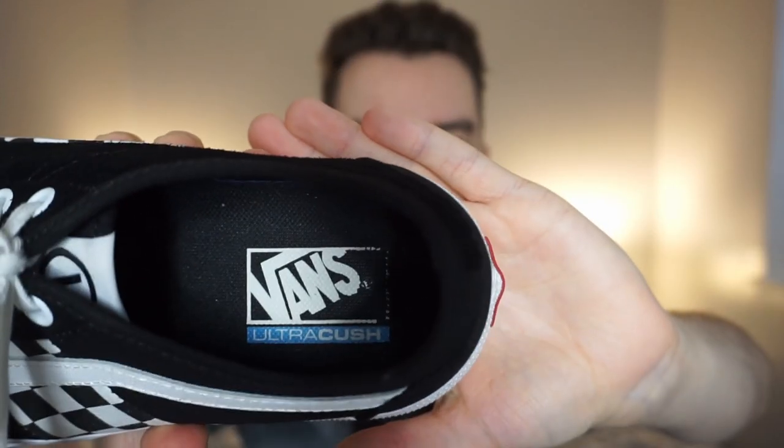I never know what this means on the inside, but it says ultra cush. Does that just mean it's extra comfy inside? Because for me, I've always found when you get a new pair of Vans, they take a little bit of wearing in. They are a pair of shoes that you definitely need to wear out a lot for them to sort of get used to your feet, or your feet to get used to them, I should say.